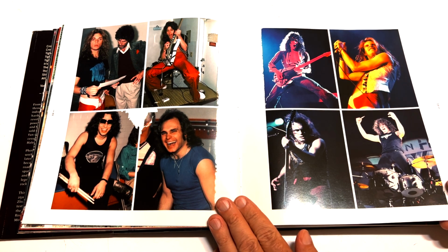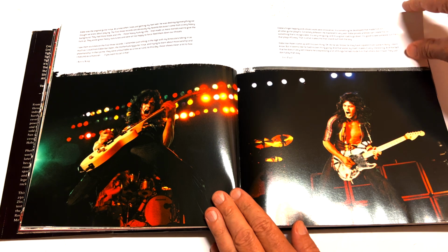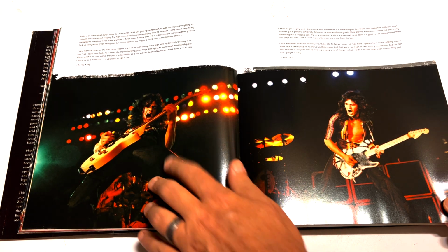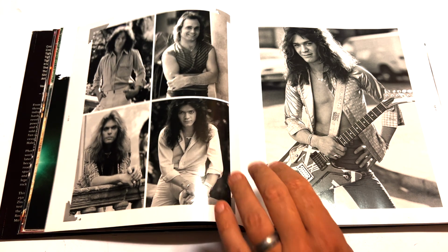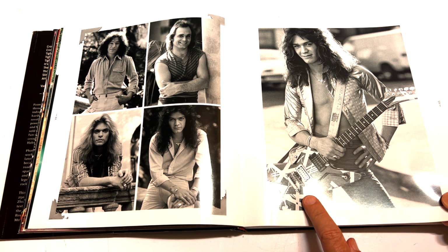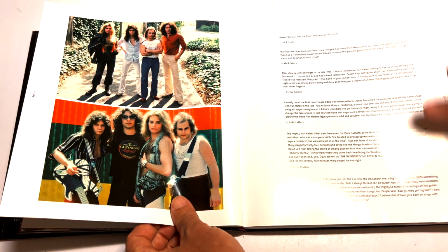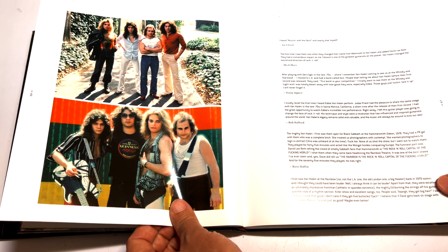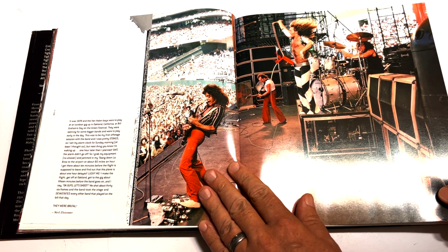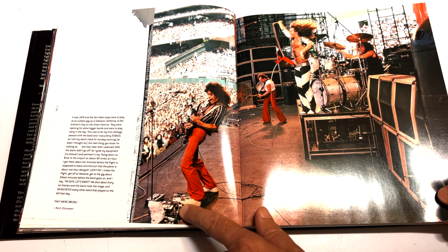Some more live stuff here. Looks like this is backstage, obviously. There's Eddie playing that Les Paul again. Thing looked like it had no finish on it, like it was stripped down completely. There's the shark. These look like high school pictures. They're so old. It's a great live shot. Check out Eddie's pedals there.